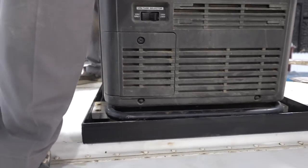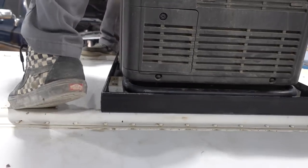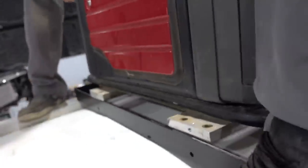This bus has a 12-valve in it. It's got a kitty cat in it. It's gonna be tight once it's in there. It's really tight. Yeah, dude, this thing fits tight.